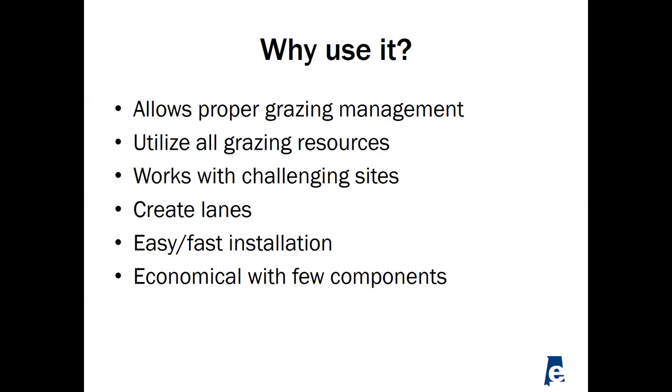Allows us to work with some of these challenging sites. That might be terrain, that might be woods, really provides an opportunity for us to work through some of those situations where a permanent fence would really not be feasible.